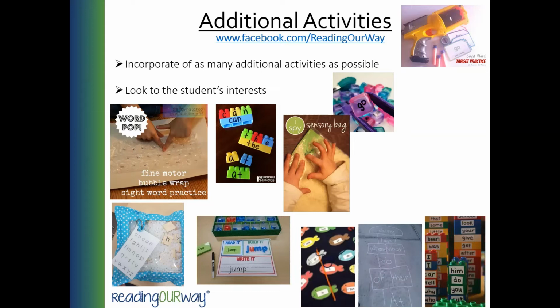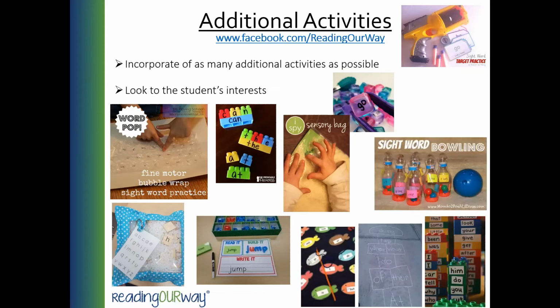And the old reliable fishing game. Write the words on a fish shape, add a paper clip, and give the children a child-friendly fishing line to go with it. So many ideas on Pinterest, and don't forget our little clips that we do on Tuesdays.